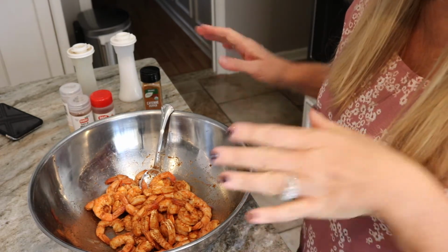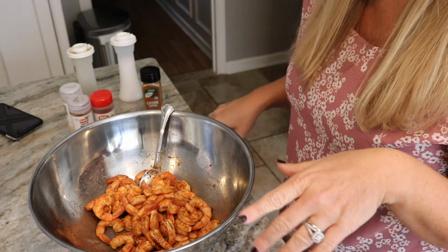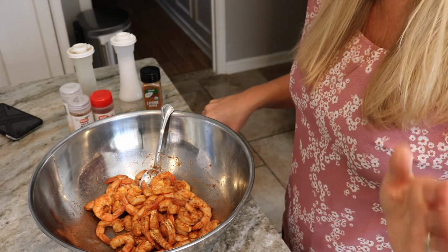This shrimp is actually already cooked. It was a frozen bag. We bought it a long time ago and really needed to use it up, so when I found this recipe, I thought this would be a good time to use it.